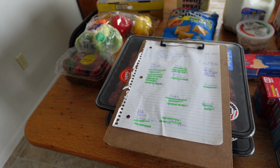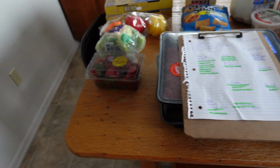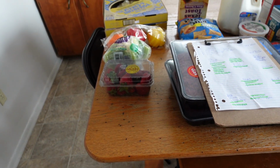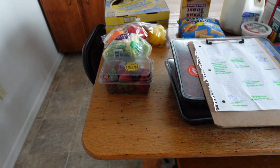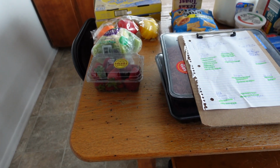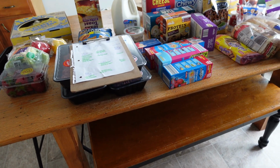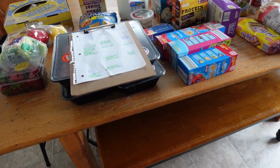All right, friends, this is actually a Monday. After Easter, I'm doing this grocery haul. We did grocery shop on Saturday, but we just bought Easter stuff and breakfast stuff, like the dairy, the milk, the eggs, and stuff like that. This was basically snacks and to fill in what's on my menu this week.